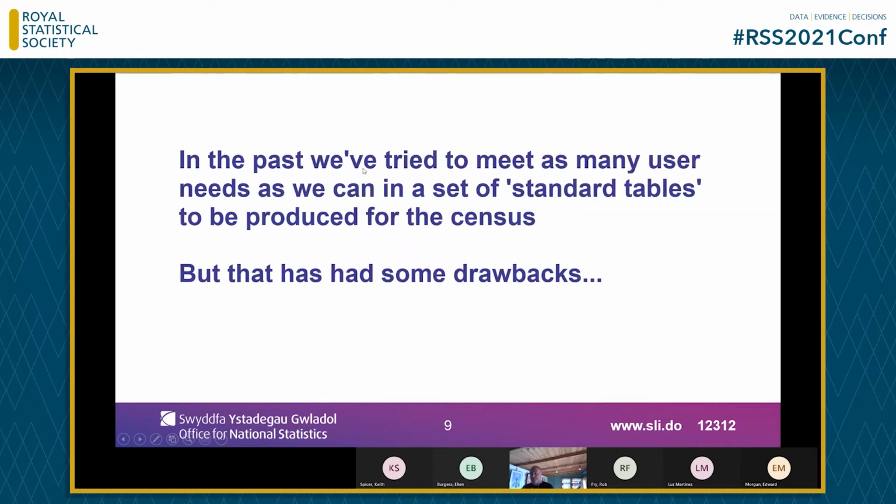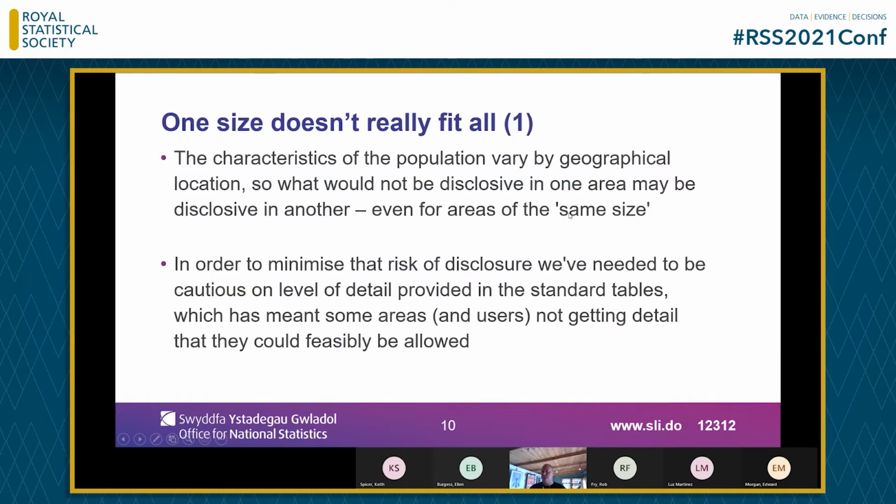In the past, we tried to meet as many of those user needs as we can in what we've defined as a set of standard tables or outputs that are produced. But coming up with that single set has had some drawbacks.